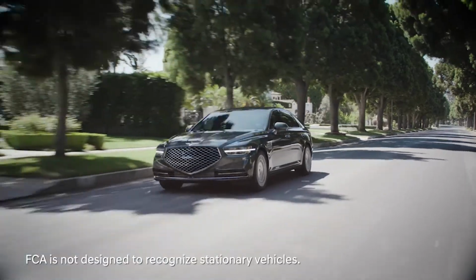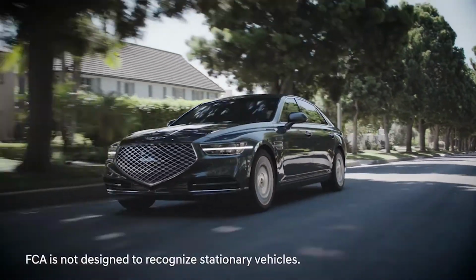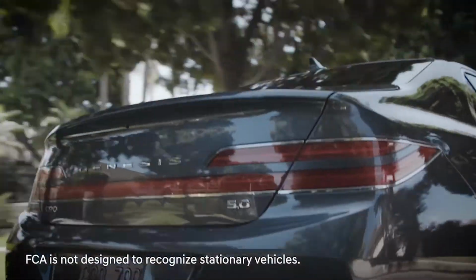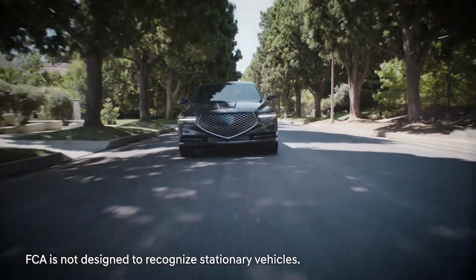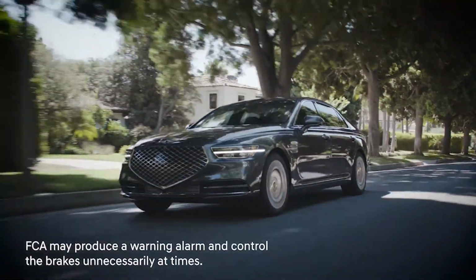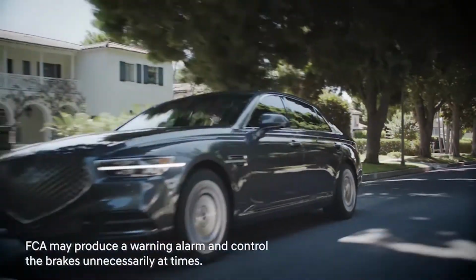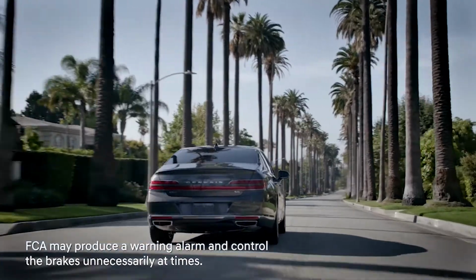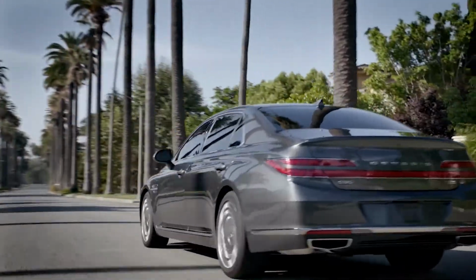Also, FCA is not designed to recognize stationary vehicles. If you are approaching a stationary vehicle at a stop sign, for instance, the system may not recognize the vehicle until it begins moving. In addition, in certain instances and under certain driving conditions, the FCA system may produce a warning alarm and control the brake system unnecessarily. For a full list, see your owner's manual.